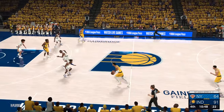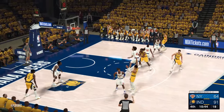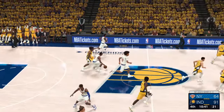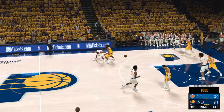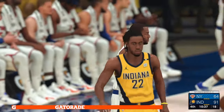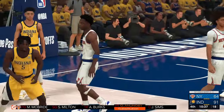So it's the Pacers now. Here in the fourth quarter, their defense has been very strong, allowing no baskets. His three-pointer is off the mark. And even with good coverage defensively that time, he has confidence to drill the three. And the foul on Isaiah Jackson. That is his first foul of the game. Bogdanovich has checked in for Anunoby.